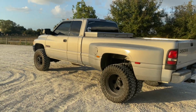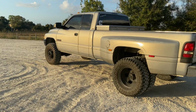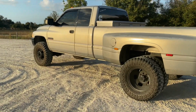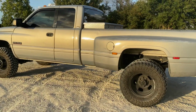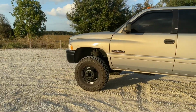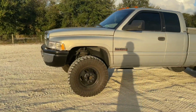This truck being a manual 5-speed with 410 gears, your max speed on the highway is probably right at 70 miles an hour in 5th gear, and you're sitting at 2,500 RPM, so that wasn't the best. That wasn't my favorite part. I like to be able to do at least 75 and not be screaming the RPMs.